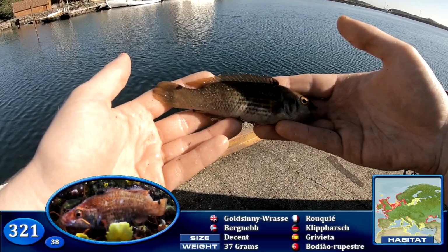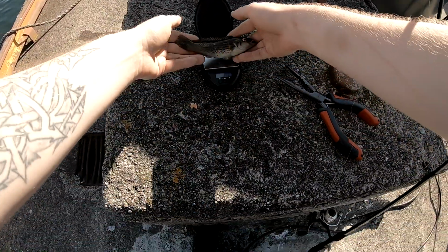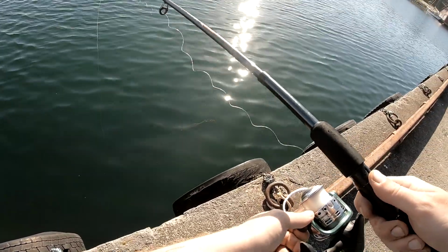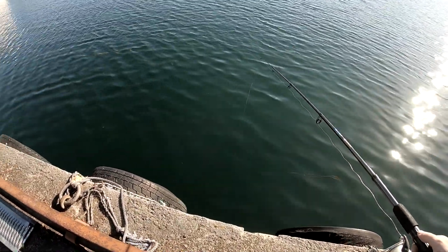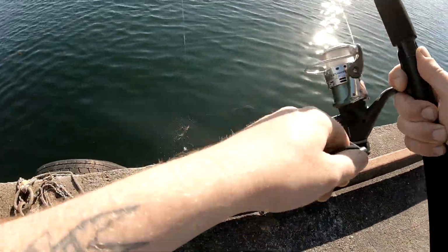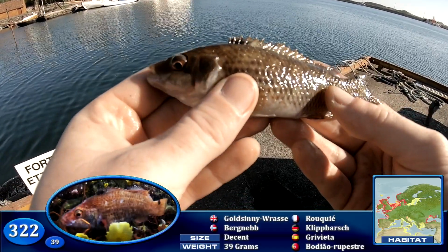Although, I must say, when you catch about 20 of these in a day, that's enough. So I won't only be catching black gobies and goldsinny this episode. I think I catch one other fish, maybe two species, but yeah, there's a lot of black gobies and goldsinny in here.